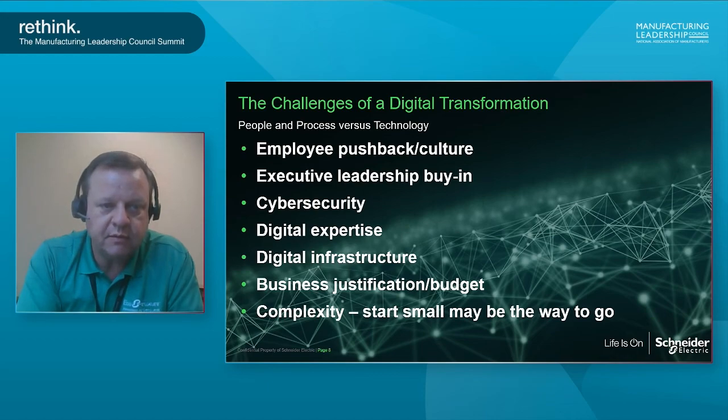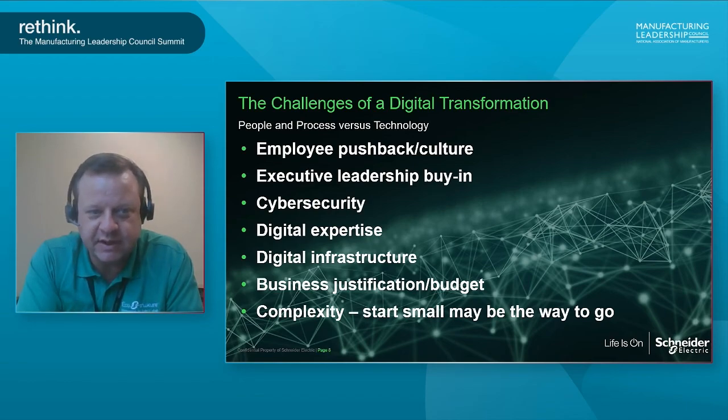Cybersecurity, we're going to touch on cybersecurity a little bit later in the discussion, but we also learned early on that there is a big difference between knowledge in the informational technology layer and the operational technology layer. And we're going to talk about how we dealt with some of that on the factory floor.